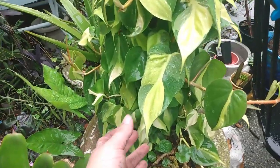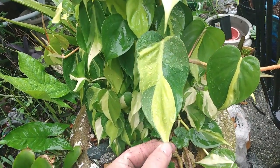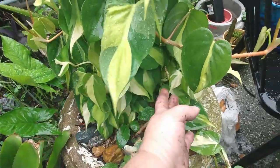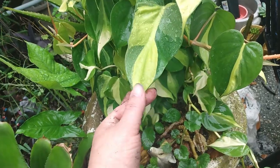And just to show you this leaf on the Pothos Brazil. Look at that. Isn't that beautiful? Look how long and pointy it is. Every leaf is such its own unique shape and size. But I love that leaf.